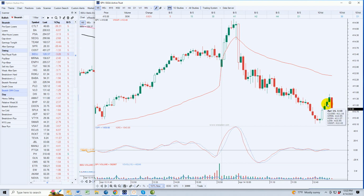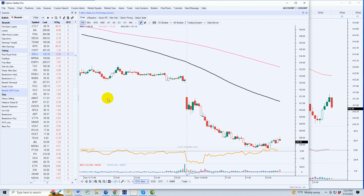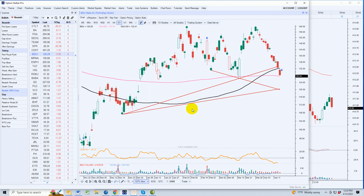So this bounce was pretty short-lived, and now we've got a bearish engulfing candle that is going to take these three out. So yes, the thesis for a downtrend day is still intact, and now we're going to have this bearish 1OP cycle working in our favor as well. So yes, I think that the market's going to close on a pretty soft note today. Baidu, what's that daily chart look like?